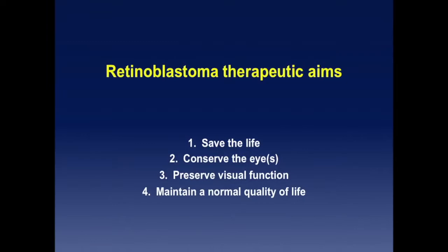So as we know, the goals of retinoblastoma treatment are to save life, to conserve the eye or the eyes, and preserve visual function if possible. And I think the fourth objective is also very important, to maintain a quality of life through the treatment time, because it can last quite a lot of time, but also for the lifetime of these patients, because we are dealing with very young patients.